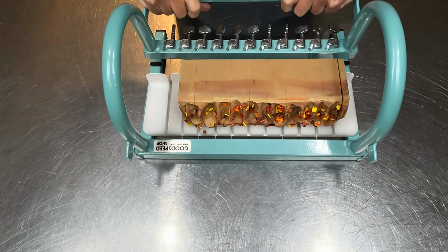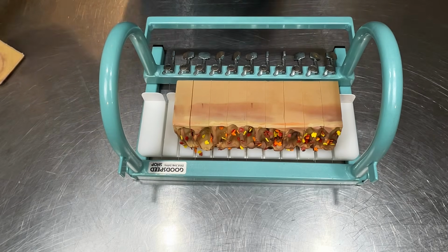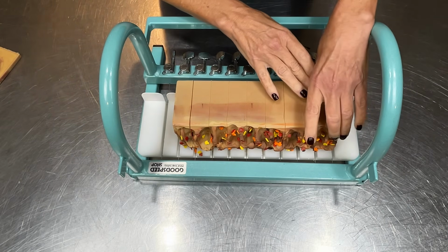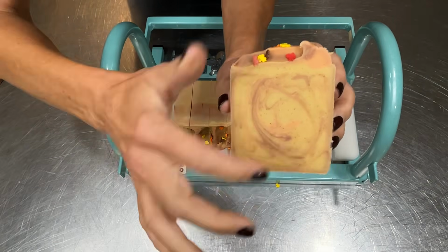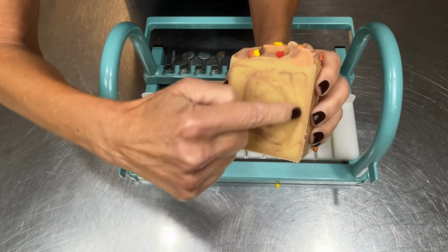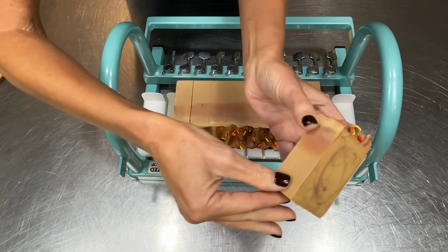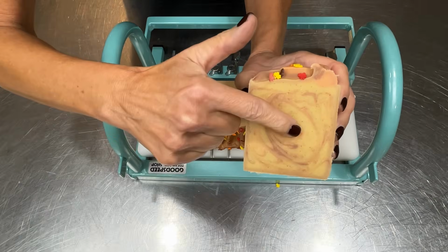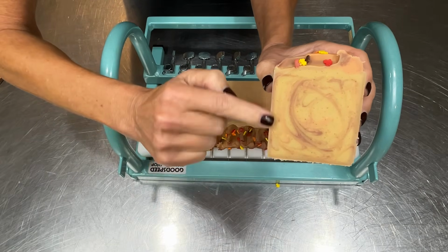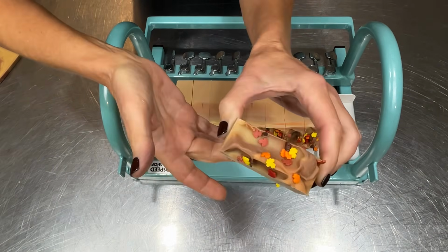It's nice and firm today. All right, let's see what we've got. Ooh, pretty, very muted. And you can see the little rim around the outside here, so that is the discoloration. This is probably what it's going to end up looking like. On the inside, that kind of yellow cast will turn into this beige. Not a bad thing, though. I think that's really lovely.